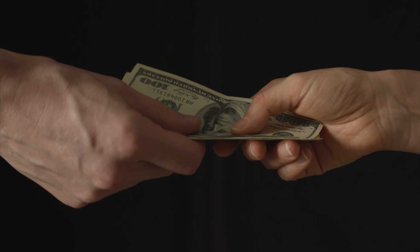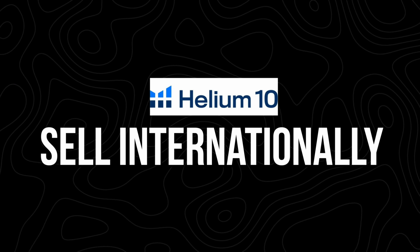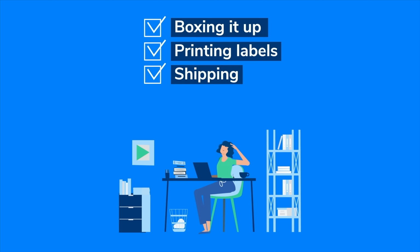Protect your business. Tools like Refund Genie and Alerts help you to get your money back for missed refunds and keep you updated about changes to your product listings. Sell internationally. Helium 10 works for sellers in different countries, making it easy to expand your business to new markets.